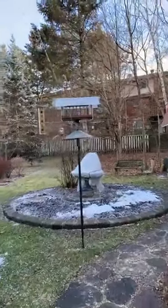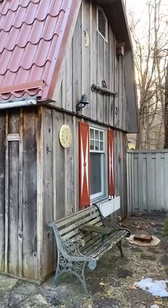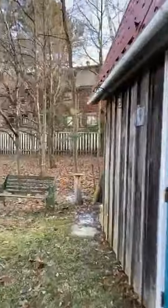Wonderful. Okay, so there is another fountain here. And the shed, look how cute the shed is. They kind of continued with the same elements around the windows as they did around the house. Some people may find it charming. Some people may want to change it into something simpler.